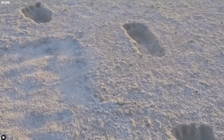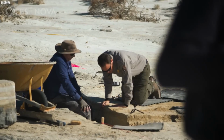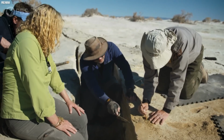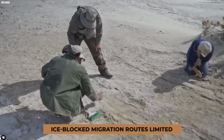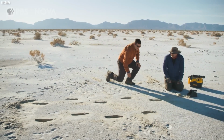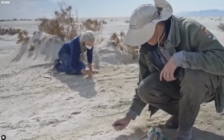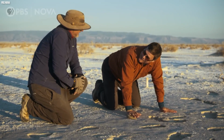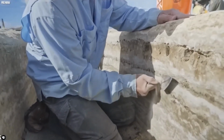This remarkable discovery suggests that humans arrived in the southwestern United States up to a staggering 23,000 years ago, long before previously believed. It also challenges the notion that ice-blocked migration routes limited human habitation and completely restructured our understanding of the continent's earliest human presence. The implications of these ancient footprints go beyond their age. They disrupt established theories, forcing us to reassess the patterns and timelines of human migration in North America.